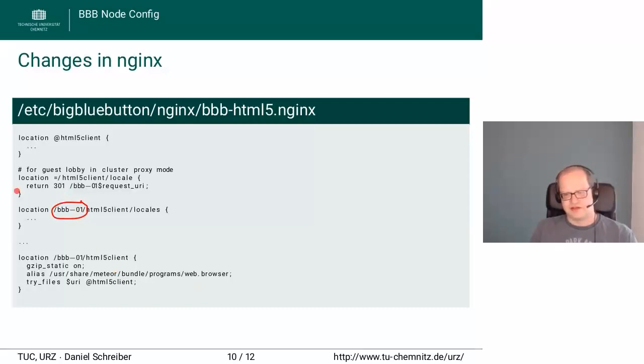For the guest lobby, there was a bug in the original setup instructions. The guest lobby loads the translation files directly from this location, /HTML5 client locale. So this is hard coded in the HTML5 file, and we can fix this using a redirect. It's not in the proxy, sorry, it's on the BigBlueButton server.